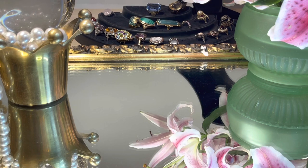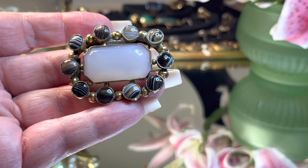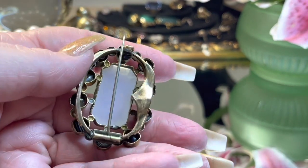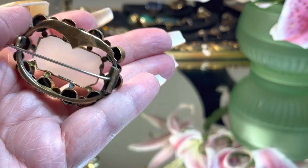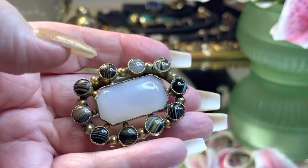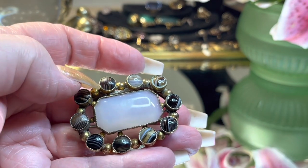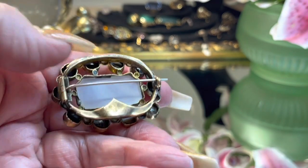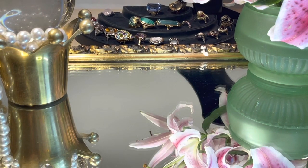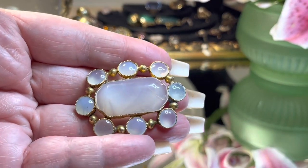Let's show you a Scottish piece. White chalcedony and banded agate. This is likely Victorian as it was definitely part of a belt buckle. Now, the belt buckle itself is pinchback, but the new bit that they added to it is gold filled. Something in the same or similar style, but I do believe that this was originally just a brooch. Well, just a brooch. Beautiful moonstone.